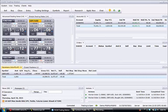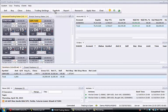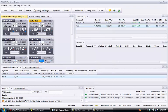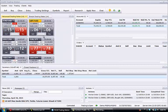And there's other pairs here. So here's another good point to make. If you don't see the pair you want to trade here, then you go over here to symbols, right? And you can add in the symbols you want and the symbols you don't want. So again, that's your simple dealing rate screen, which people like to use, but I like to use the advanced one because it's just easier for me. It's got these big buy and sell buttons. You know, it's idiot proof.